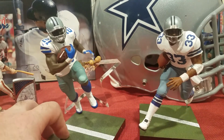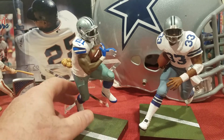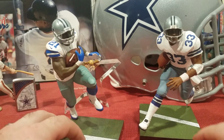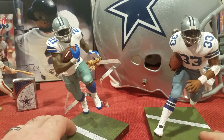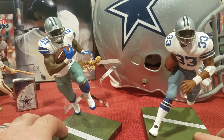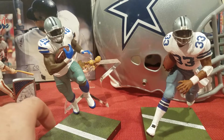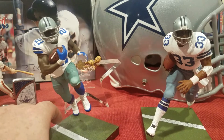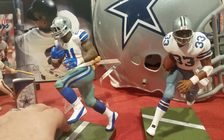the Zeke. And the Zeke is definitely my least favorite. But that said, man, how cool is that gonna be? I'll have Emmitt, Zeke, and Dorsett, and I believe they all have on white jerseys. Gonna be super cool, and I'm gonna have to do some kind of shelving system or something to display these guys.